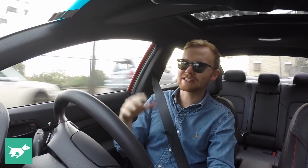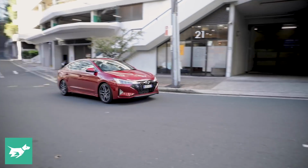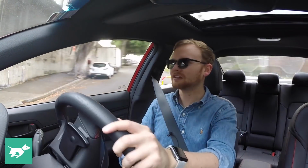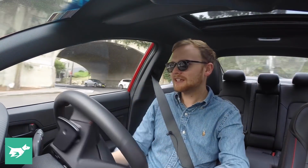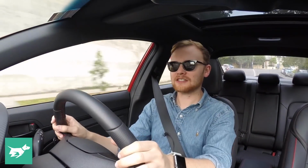because of course the Elantra is basically the sedan version of the i30, and in the i30 for only about another 7,000 or 8,000 on top of this car, you can get the i30 N, which is a very serious performance vehicle. So that's always something to keep in mind. That said, as a warm sedan, the Elantra Sport is very nice.